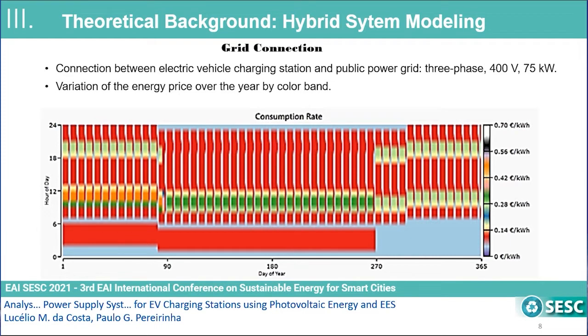In Portugal, the price of energy varies throughout the day, the month, and the year. This figure shows the variation of energy price over the year by color band. For example, here, the color band means that the energy price varies between 0.07 and 0.14 euros per kilowatt hour.